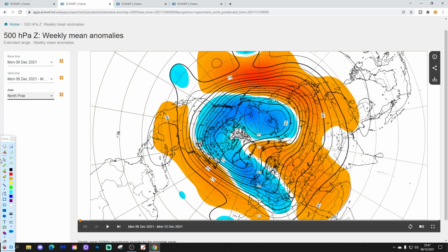This is how the 500 millibar height dominates from the North Pole and Arctic view down, with below average heights into the north and the west of Europe, above average heights across eastern and northeast parts of Europe, and also out in the Atlantic. You see a northwest-southeast alignment of the jet stream like that.